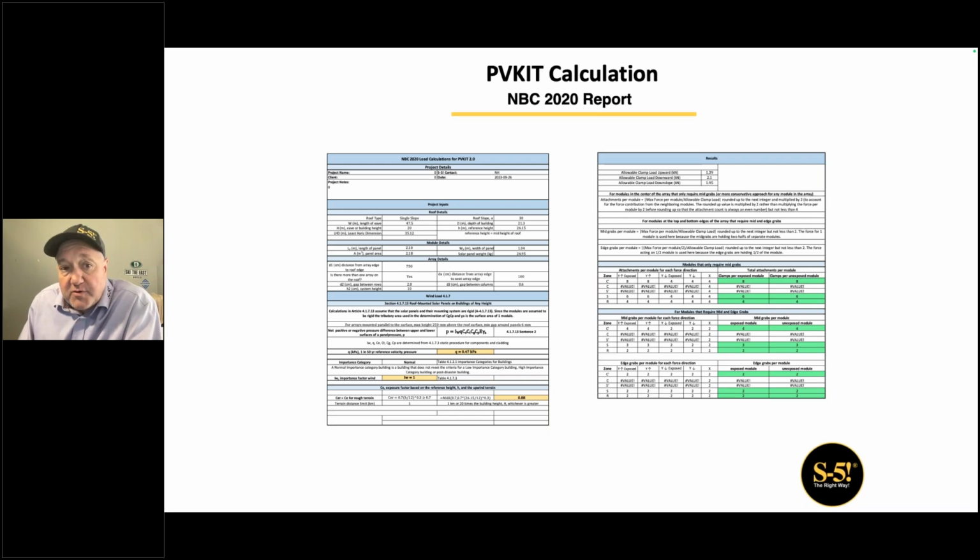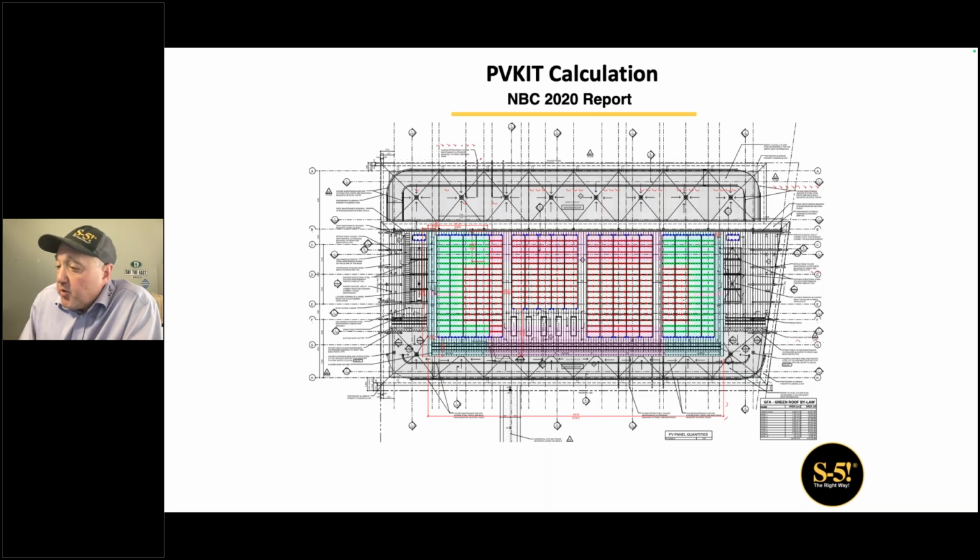We don't want to drink our own Kool-Aid. So we do the calculations that are to code and that can be reviewed, and this is an example of what can be spit out. So we provide that support. This is a system that we did.